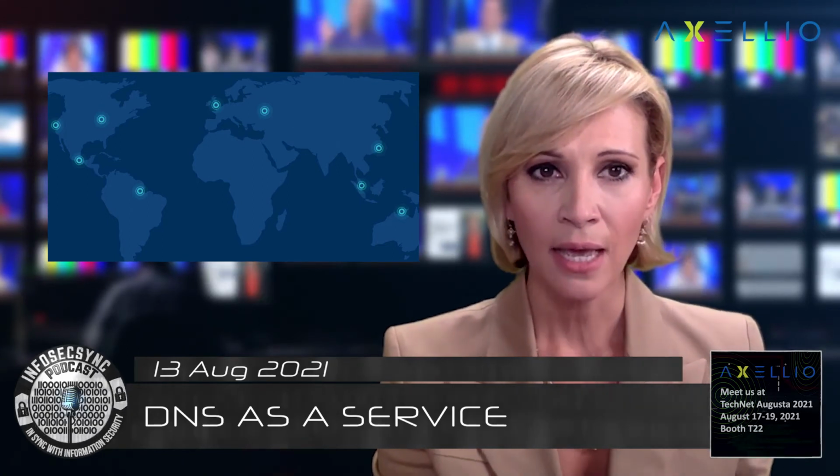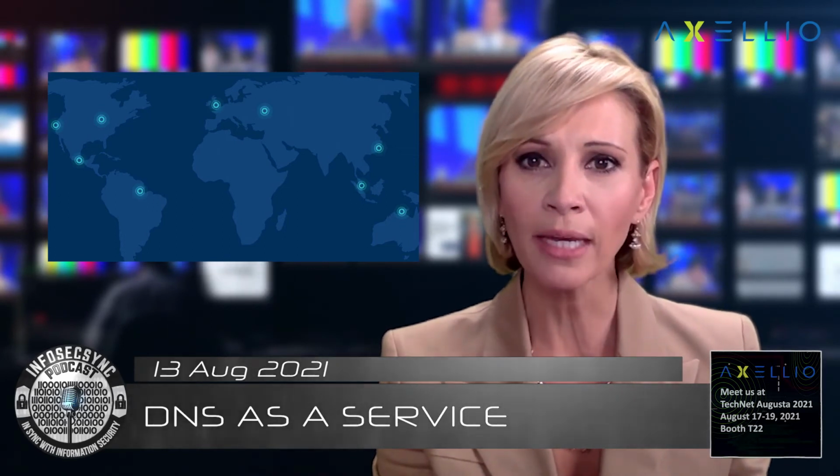But what the team discovered is that several managed DNS providers did not blacklist their own DNS servers inside the backends. This effectively allows actors to hijack DNS traffic.